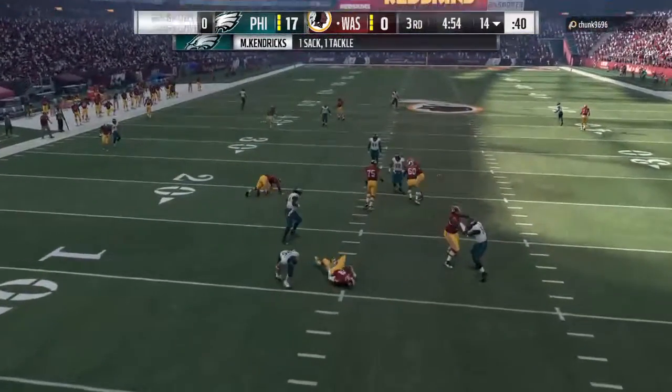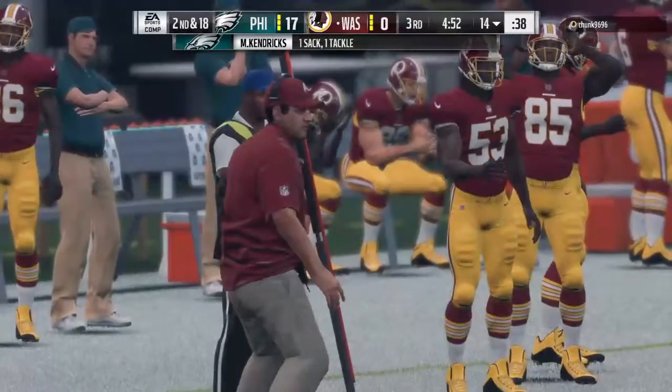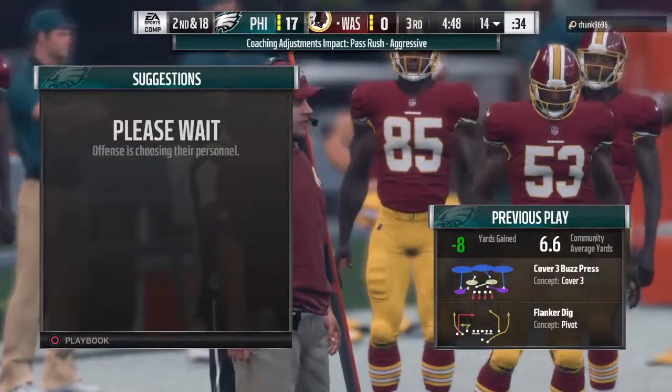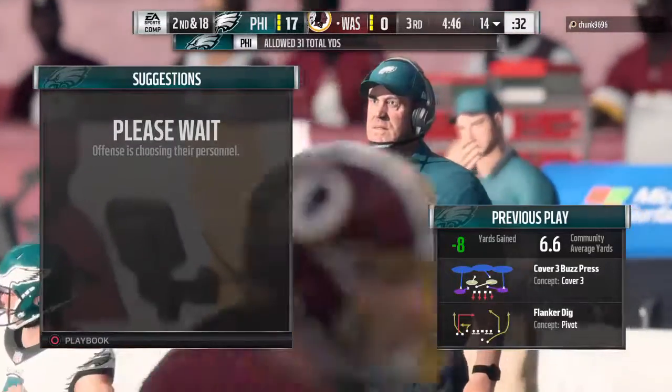And pressure coming, and they got him once again. Michael Kendricks from his outside linebacker spot, forcing the sack for a loss of 8.